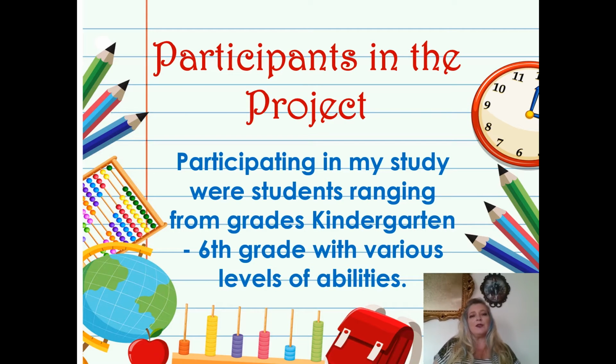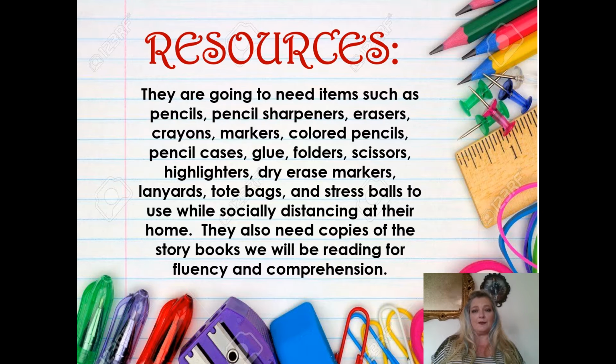The students that participated in this particular project ranged from kindergarten through 6th grade, and they were of various levels and abilities. We have MMD, DD, we also had some OHI. I have a couple of autistic students that participated in this project with us.